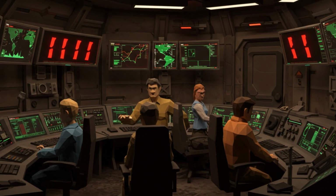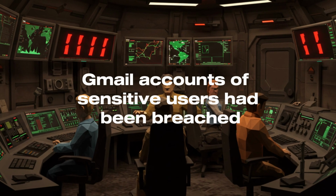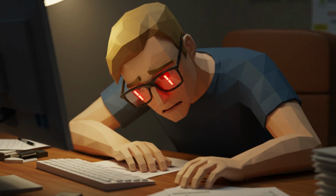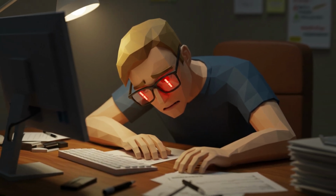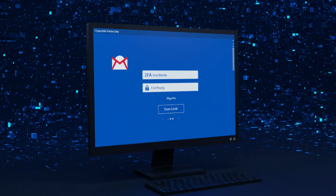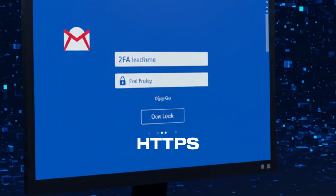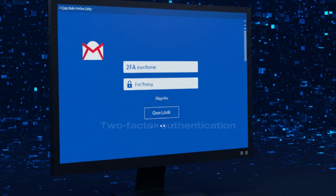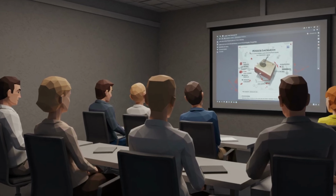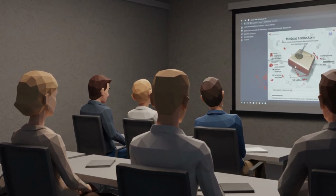The fallout at Google was massive. Internally, the breach caused panic. The source code of core applications had been accessed. Gmail accounts of sensitive users had been breached. Engineers felt responsible. After all, it was their routine emails, opened in a flawed browser, that opened the door. Google responded swiftly. They worked with Microsoft to patch Internet Explorer and launched a sweeping internal security overhaul. HTTPS became the default for Gmail. Two-factor authentication was introduced. Employee training was intensified. Staff were drilled in security protocols, learning to recognize phishing attempts and suspicious behavior.